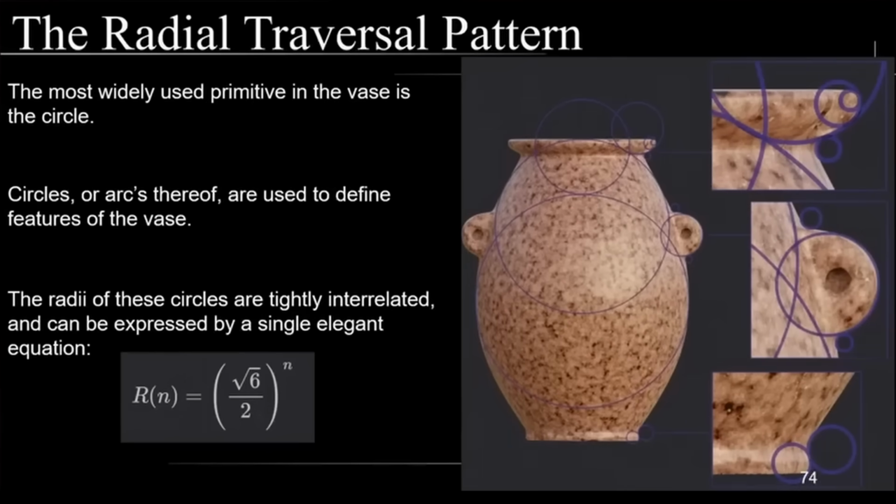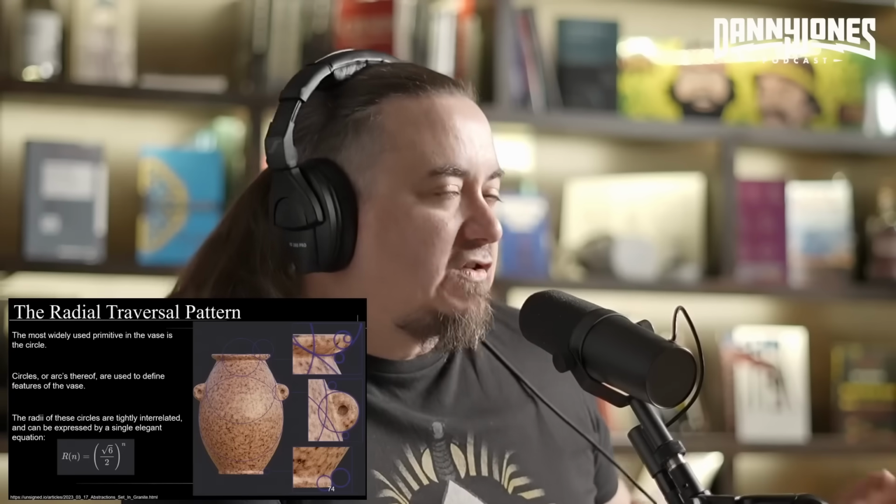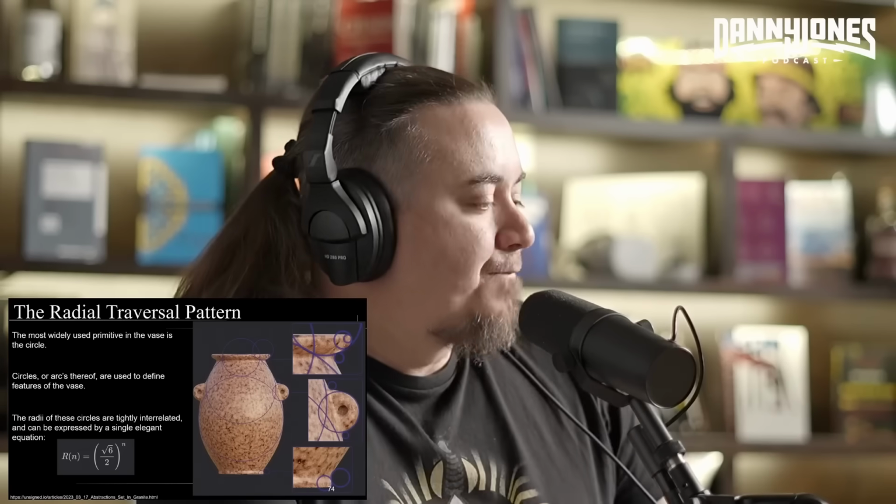Now, this gets a little technical, but you don't have to understand the maths to understand the significance of this. The most widely used shape in the vase is the circle. Sections of circles are used to describe the curves on the vase, the little tiny curves on the insides of corners and things like that.